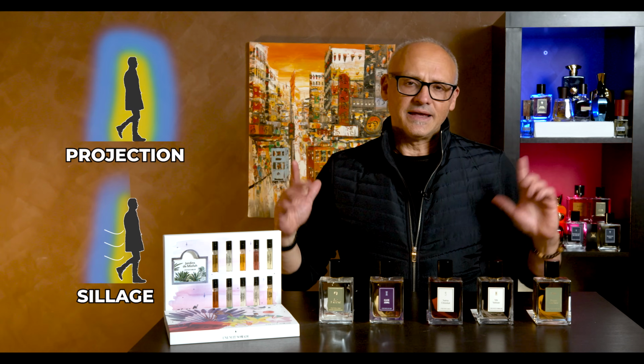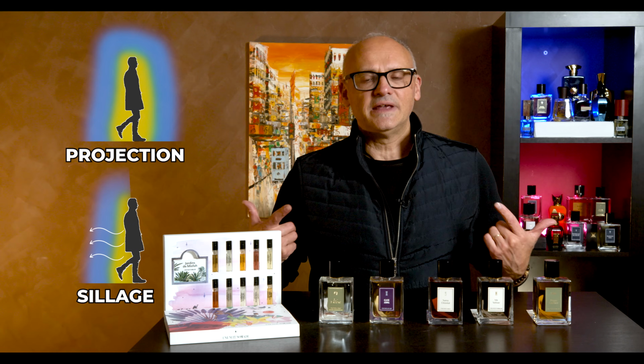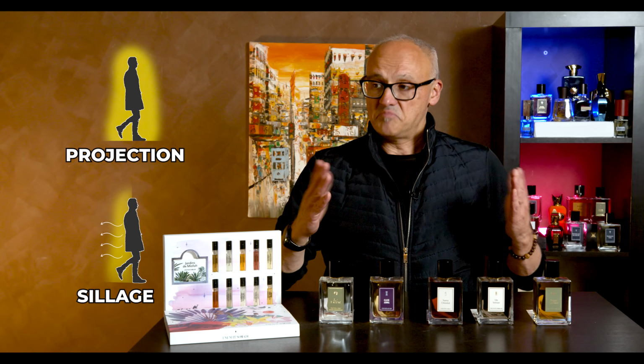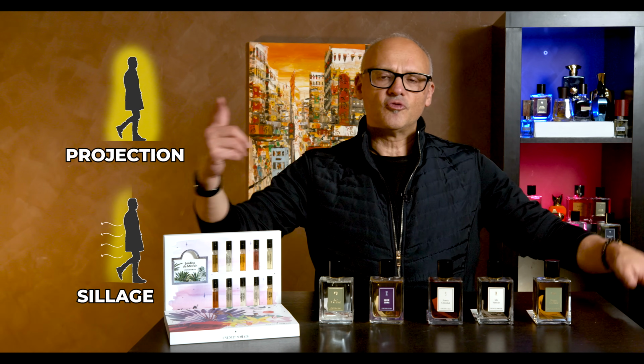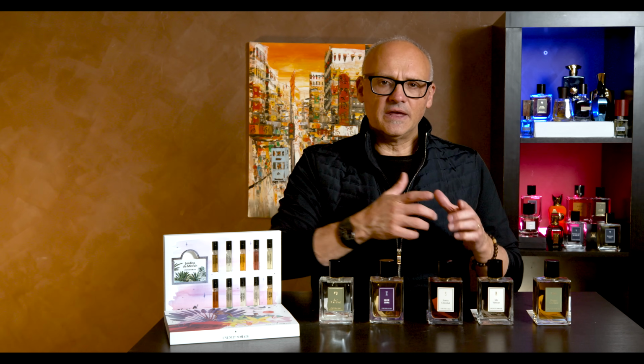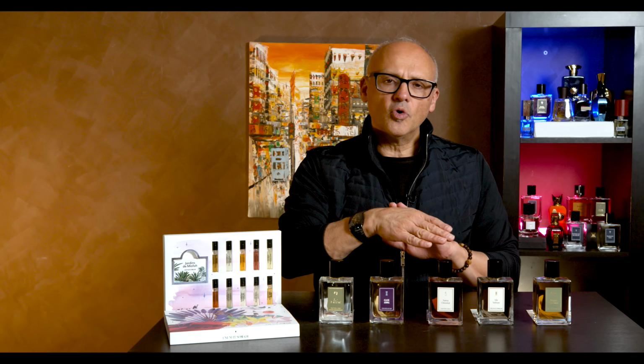Interestingly though, it's not a massive projector. On me, I get a moderate to low when it comes to its sillage and projection. It is very discernible. People come close to me, they can pick up the fragrance, but it doesn't have huge push. I also find that the longevity on the fragrance is 8+ hours. This has like an internal heater to it. The cooler the evening, the colder the day, the more that this fragrance heats up and warms up on my body. I haven't worn this over summer.